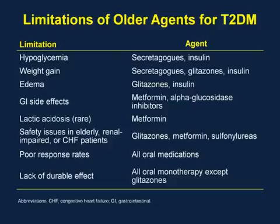Poor response rates, with all oral medications. And finally, the lack of durable effects. All oral monotherapy, except glitazones, has a very short duration of effect.